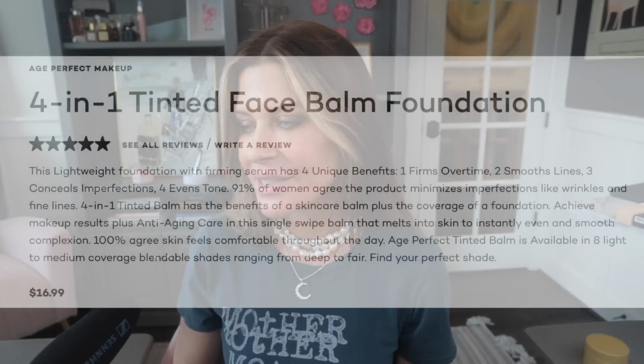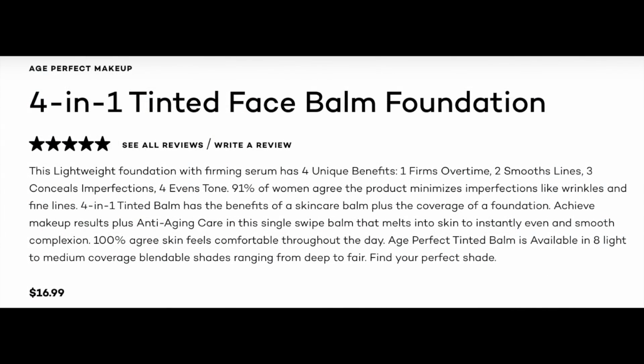And I will say, I feel like all of the fair and the light and medium shades run a touch dark. L'Oreal says that this is a lightweight foundation with firming serum, and it has 4 unique benefits. It firms over time, it smooths lines, it conceals imperfection, it evens tone, and then they go on to give you the percentage of women that thought that this was good and all of that jazz.